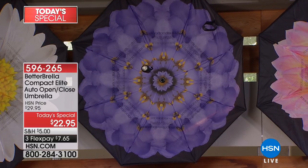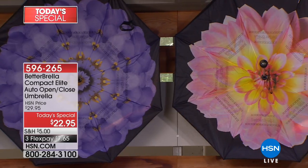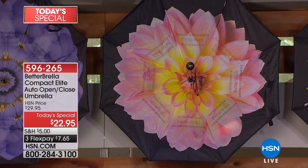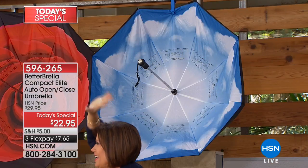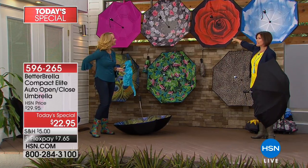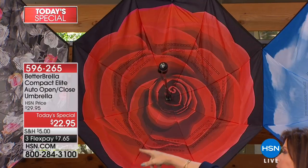If you want the dahlia, that pink dahlia, so fresh, so pretty. And the sunflower right next to that, right down in front of that, you're going to see the beautiful blue sky. Reminds me of when we're in Vegas. Yes. And you know those malls that have the clouds. The frescoes, right? So cool. So right next to that, the red rose, also very popular. You have the black and the red roses.